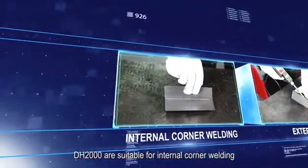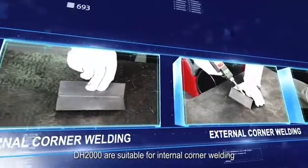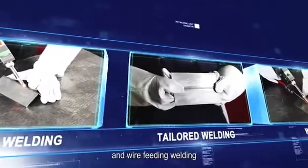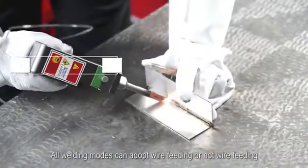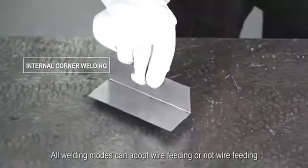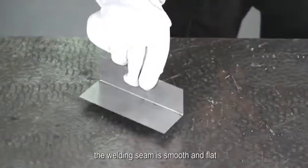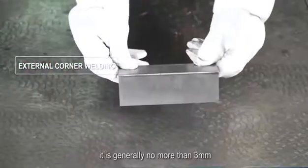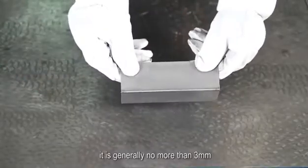DH2000 is suitable for internal corner welding, external corner welding, tailored welding, and wire feeding welding. All welding modes can adopt wire feeding or not. The welding seam is smooth and flat, with no need for rework and grinding. It is generally no more than 3 millimeters.